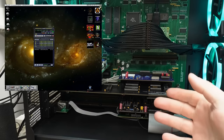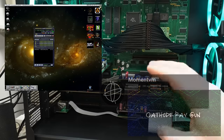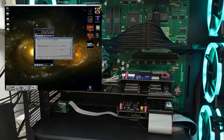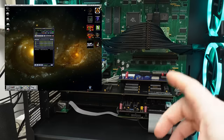This is the song that I use over any of my little montages or anything like that. Created by Momentum. The song is Cathode Ray Gun. But I am very used to listening to it, and it just doesn't sound right. Hold on till I change the MPEG card back to AHI. I'll turn off the hardware decoding. That sounds right, but that sounds ever so slightly faster.